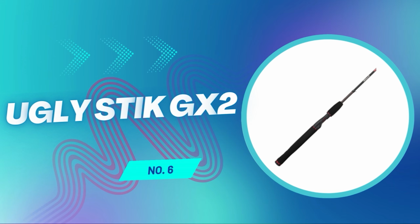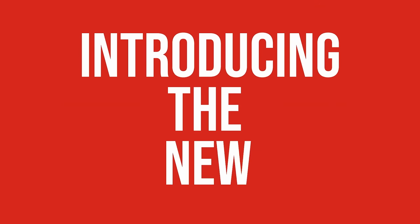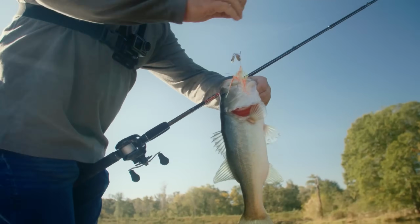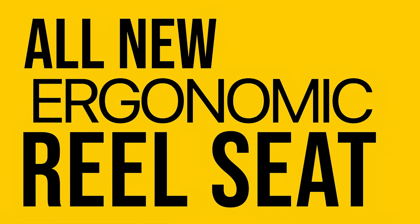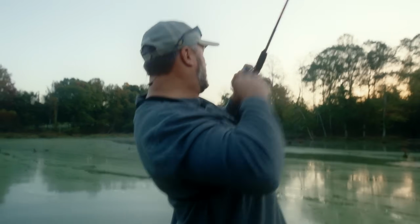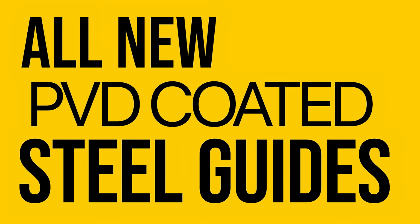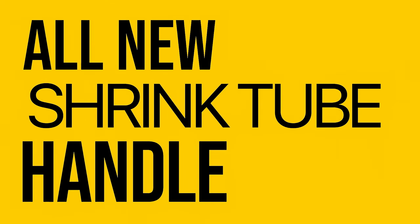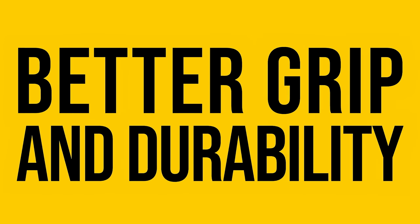The Ugly Stick GX2 is exactly what you think it is, and that's not a bad thing. I put this rod through absolute hell during my testing because, well, that's what it's designed for. I'm talking about bushwhacking through dense undergrowth and rocky scrambles. And yes, I even used it as a hiking stick a couple times when the terrain got sketchy. I accidentally whacked this thing against tree branches, dropped it on rocks, and even had it stepped on by my buddy during a night fishing session.